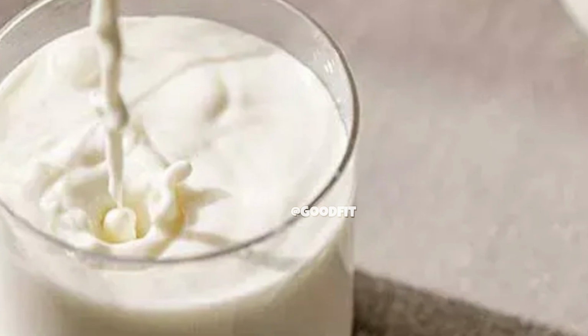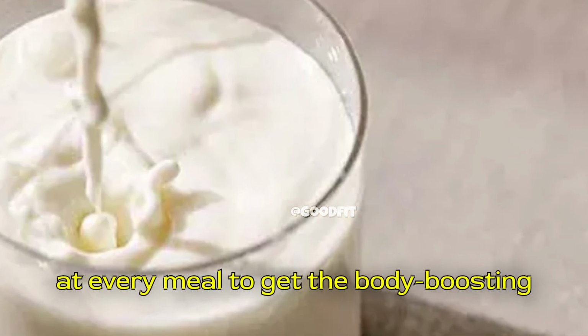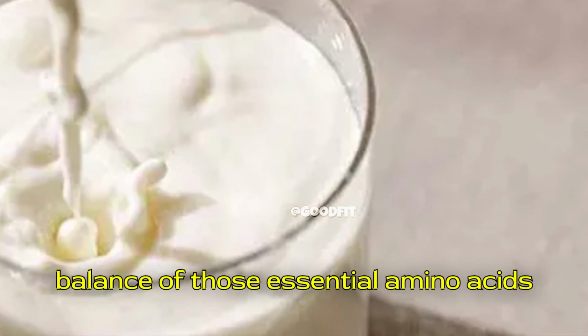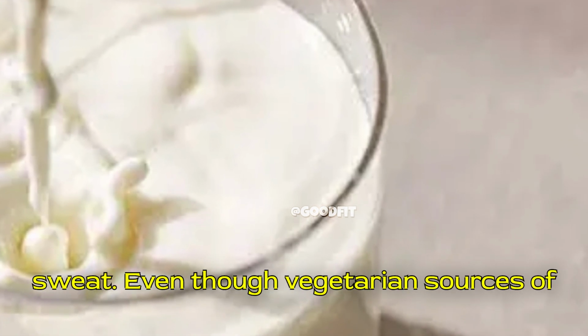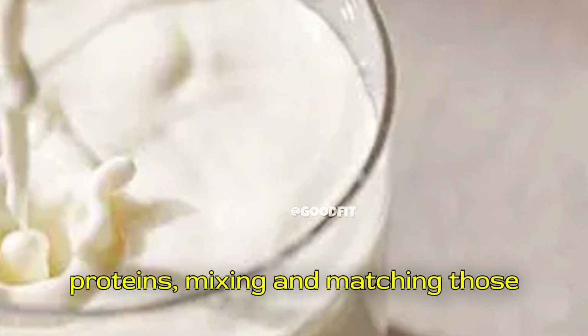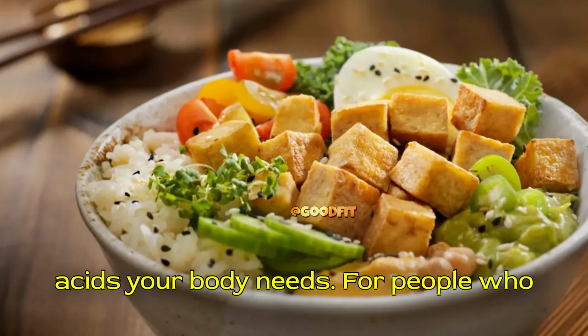Combine your proteins. You don't need to eat complete proteins at every meal to get the body-boosting effects. The goal should be to get a balance of those essential amino acids over the course of the day. So, if your diet skews more veggie and less meat, no sweat. Even though vegetarian sources of protein are more likely to be incomplete proteins, mixing and matching those protein sources can get you all the amino acids your body needs.